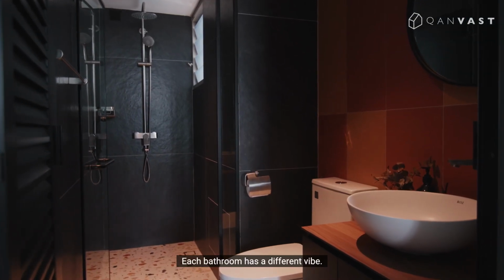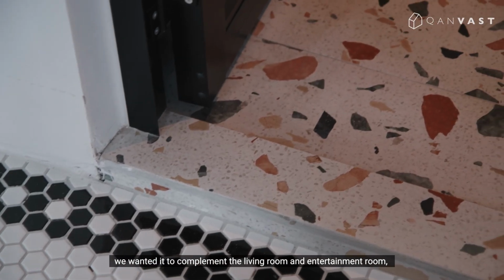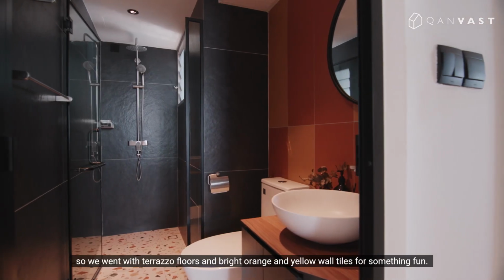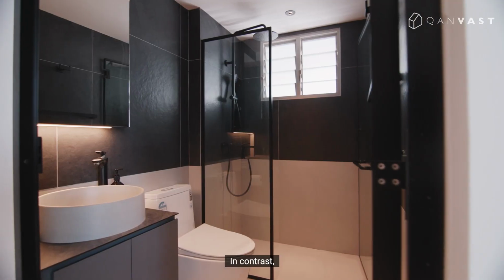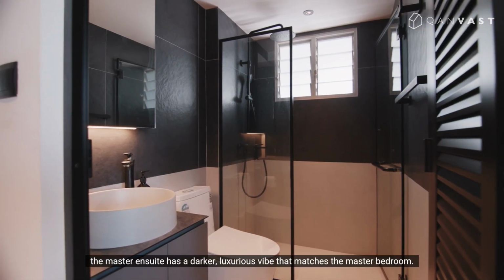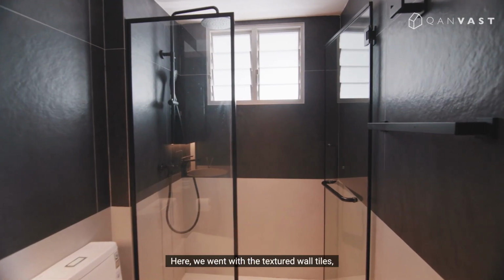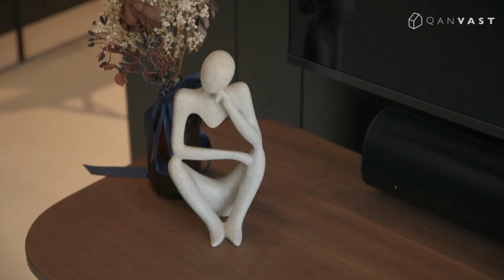Each bathroom has a different vibe. For the common bathroom, we wanted it to complement the living room and entertainment room, so we went with terrazzo floors and bright orange and yellow wall tiles for something fun. In contrast, the master bathroom has a darker, luxurious vibe that matches the master bedroom. Here, we went with textured wall tiles as I think they add an organic feel to the space.